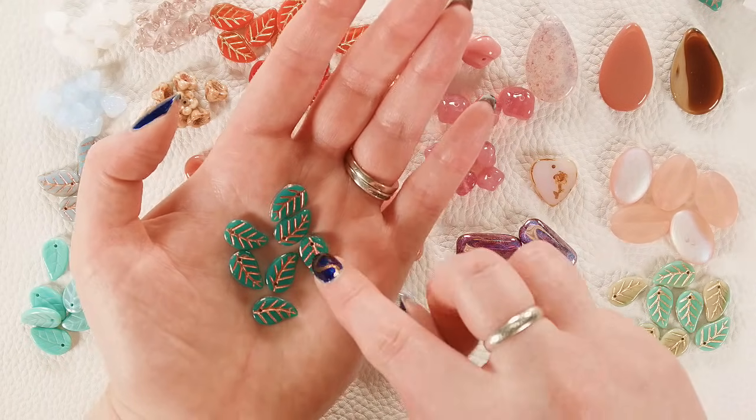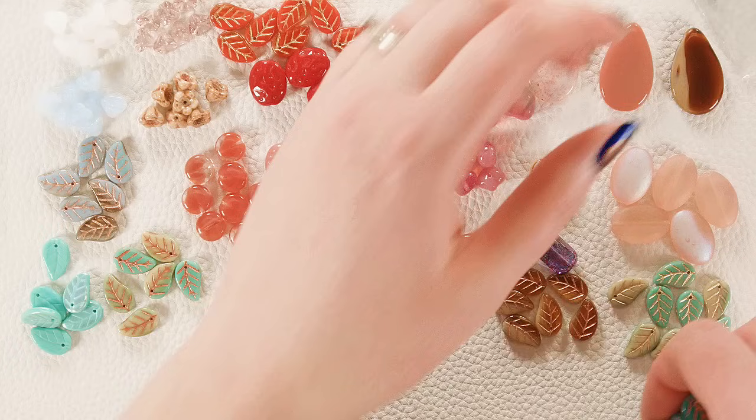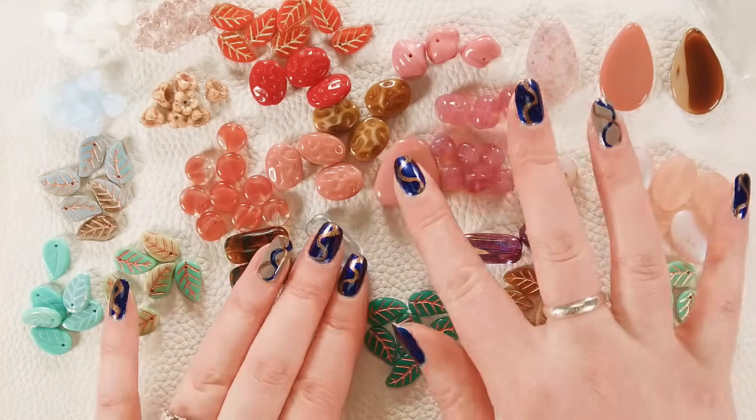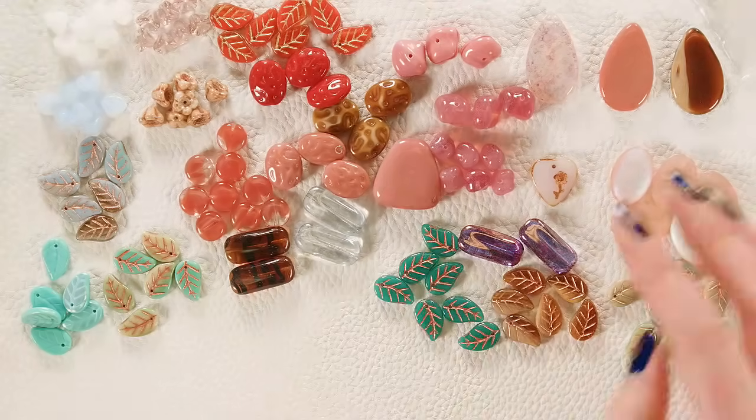And this is such a fun shape. They're all top drilled front to back. They make great earring drops. There's so many fun things you can do. All right, I'm gonna kind of squish my beads together here, make some room, because we have more to come.